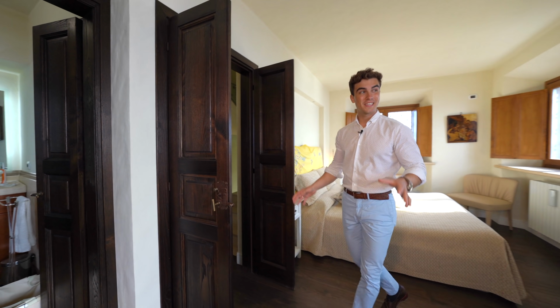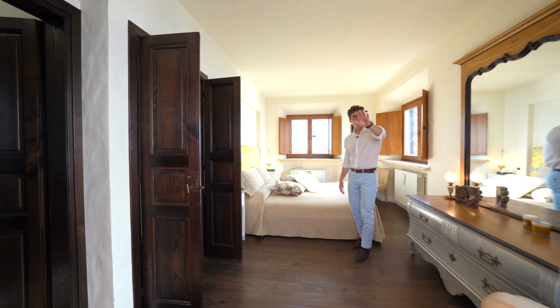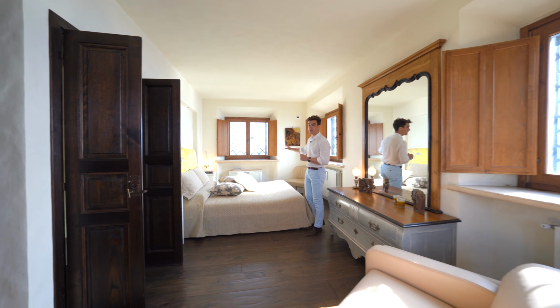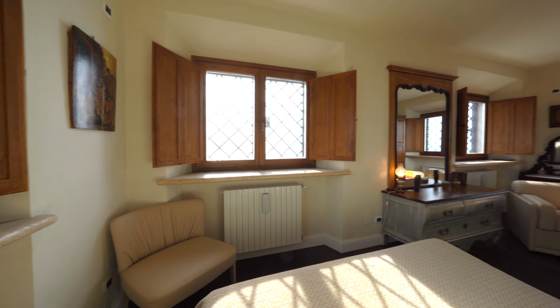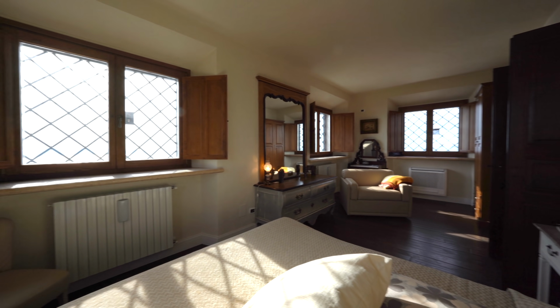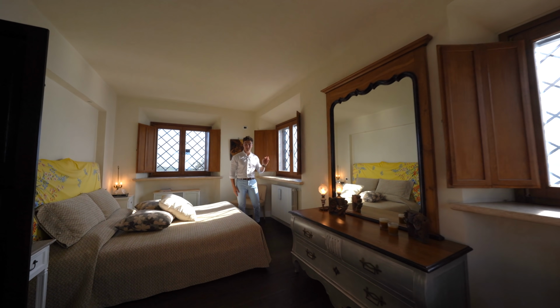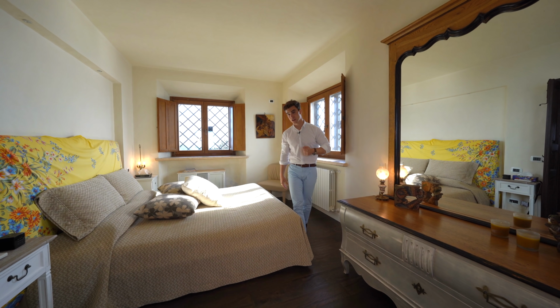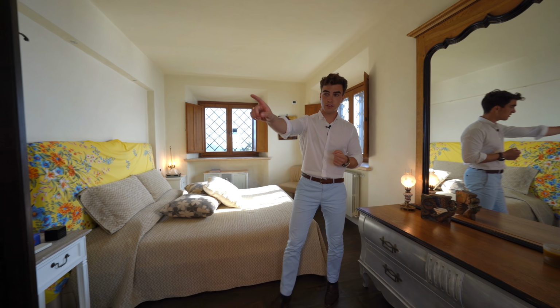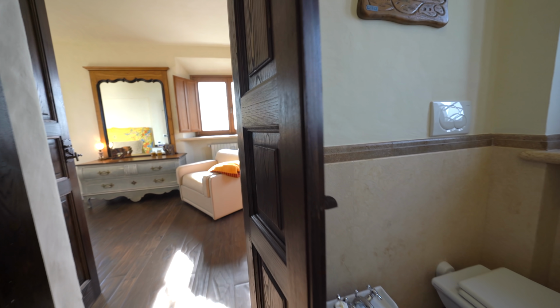This room is full of light, thanks to these 4 big windows that give you an incredible view on the sea all around. You can also enjoy from here some incredible sunsets. It is really spacious and it has air conditioning. Whereas over there is the ensuite bathroom with shower.